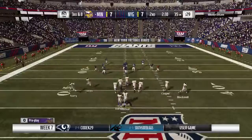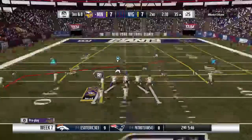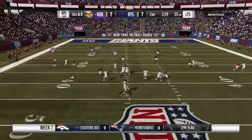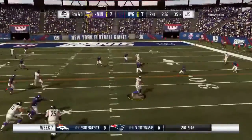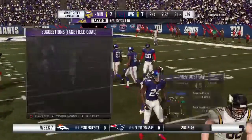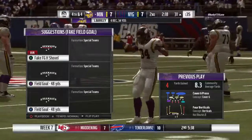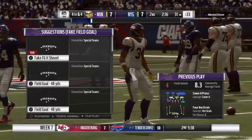Seventh play of the drive forthcoming on 3rd and 8. From the gun, it's Jackson. To Barkley on the check down. So a good spin move, but not a whole lot to show after as he's taken down. It'll be a gain of 4, and that's going to bring up a 4th down.